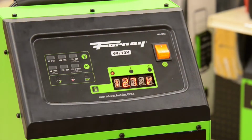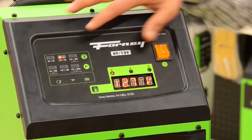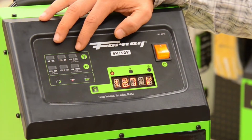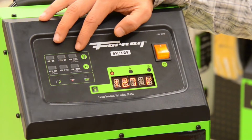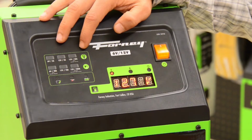When you hook it up correctly, it's going to show the voltage of the battery, which is right now 12.7 volts. Another cool feature to this is a 12 volt battery. If I were to select anything outside of a 12 volt battery, it should give me a warning signal that I've selected that wrong battery.